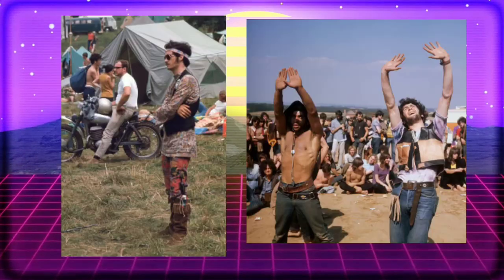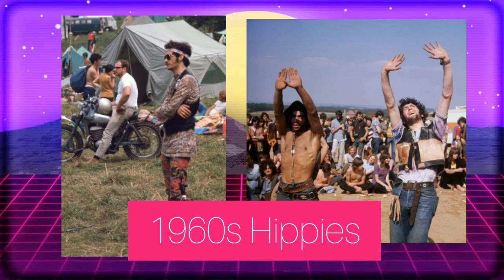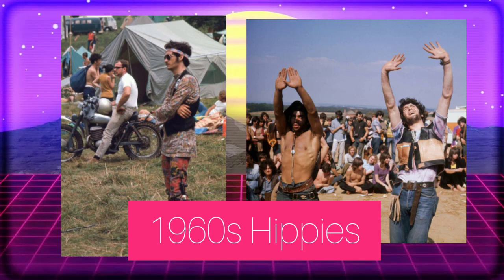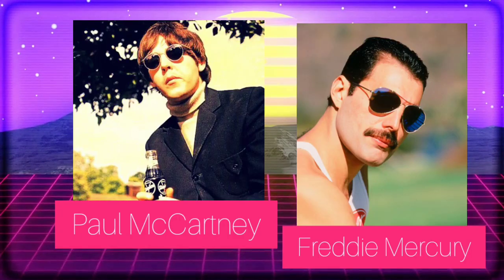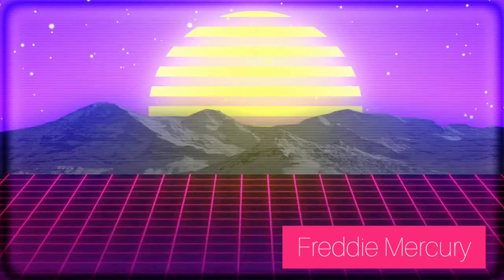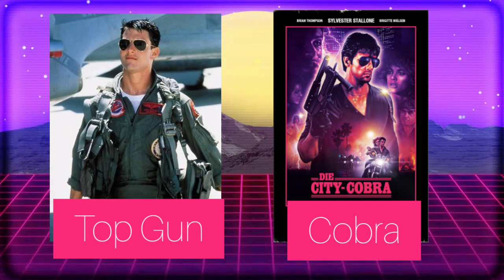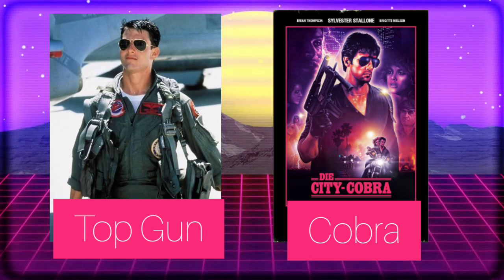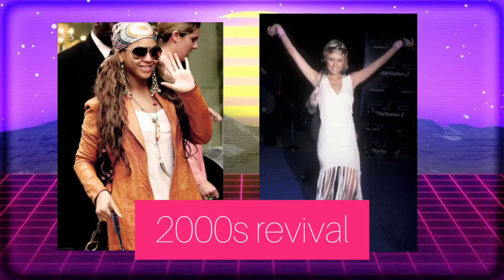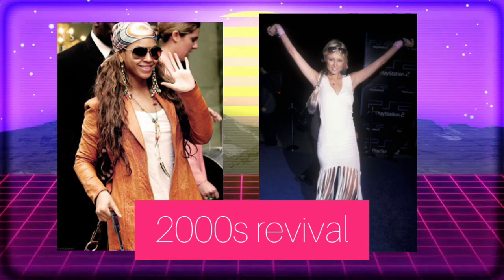However, it was in the late 1960s when the frames became widely used, with the rise of the hippie counterculture, which preferred large metallic sunglasses. The model became an icon in the 1970s, worn by Paul McCartney and Freddie Mercury among others, and the association of aviator sunglasses with disco culture led to a decline in their popularity by 1980. Thanks to movies like Top Gun and Cobra, aviator sunglasses regained their popularity. Aviators became popular again around the 2000s, as the hippie movement was popular again.